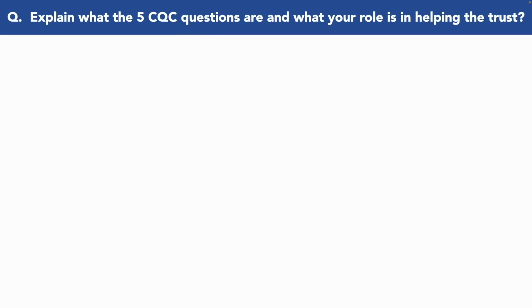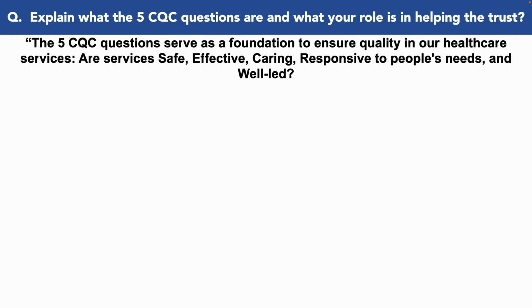Explain what the 5 CQC questions are and what your role is in helping the trust. The 5 CQC questions serve as a foundation to ensure quality in our healthcare services. Are services safe, effective, caring, responsive to people's needs, and well led?